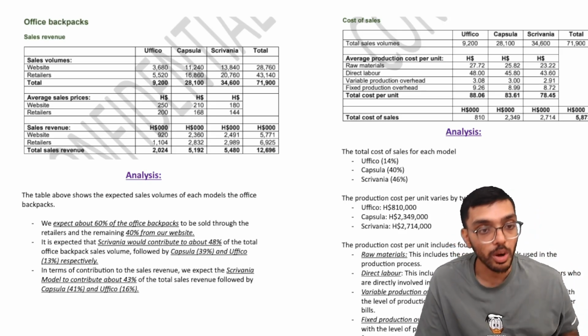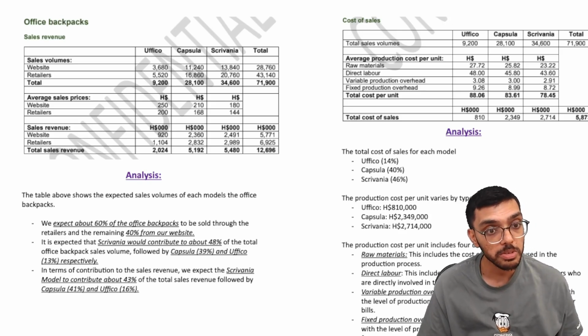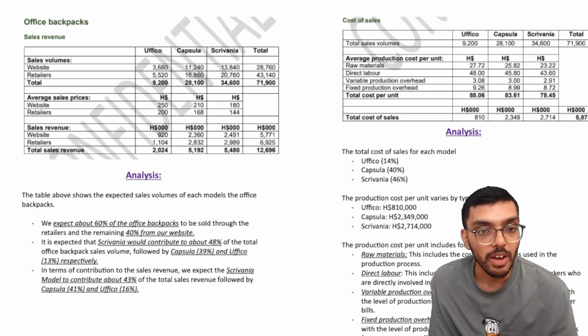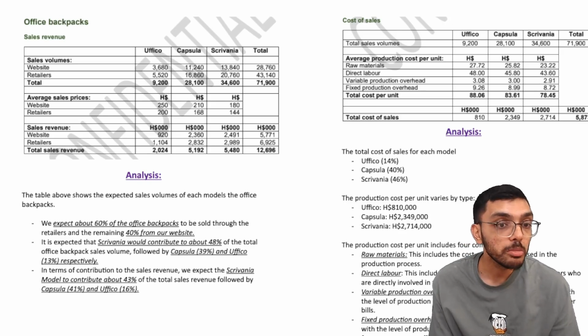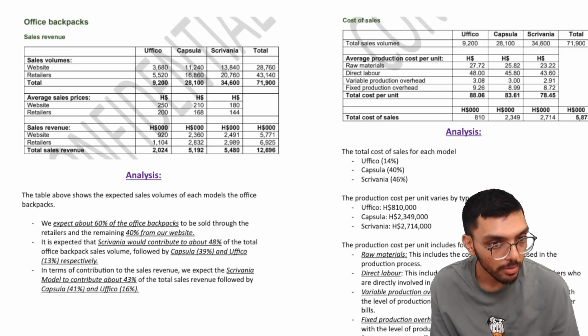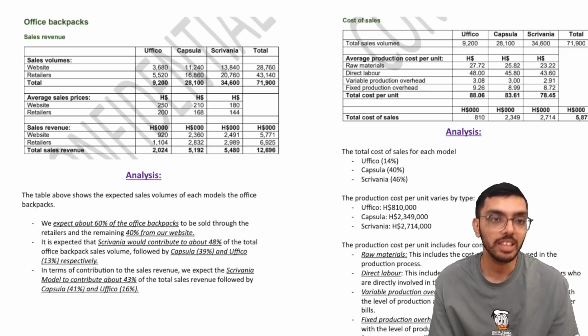So in the analysis, this is what I mentioned. We expect 60% of the office backpacks to be sold through retailers and 40% from our website. We need to increase the website share. It is expected that Scrivania would contribute about 48% of the total office backpack sale volume. So Scrivania is my most popular bag. Then comes Capsula. Then comes Ufiko. In terms of contribution to sales revenue, Scrivania to contribute 43%, followed by Capsula, followed by Ufiko. So Scrivania is the most sold backpack, then Capsula, then Ufiko.